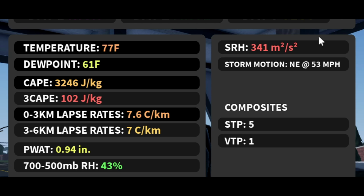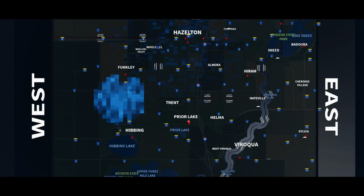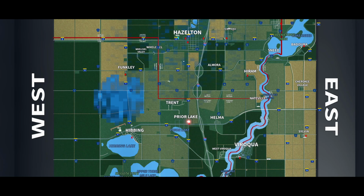Our CAPE values just exceed 3,000 joules per kilogram, as well as our 3 CAPE just exceeding 100 joules per kilogram. Our PWAT and our relative humidity values are relatively low, which means we'll be able to see every tornado that we capture today. And our hodograph shows strong low-level shear, as well as ample venting away from the updraft base. Our first storms fire just north of Hibbing.